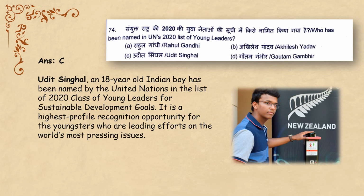Who has been named in UN's 2020 list of young leaders? Our option is C, Udit Singhal. Udit Singhal is an 18-year-old Indian boy who was named by the United Nations in the list of 2020 class of young leaders for sustainable development goals. It is the highest profile recognition opportunity for the youngsters who are leading efforts on the world's most pressing issues.